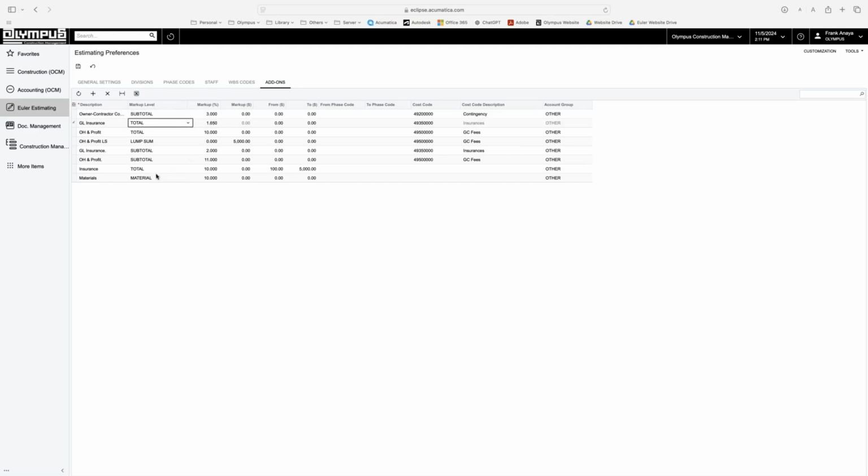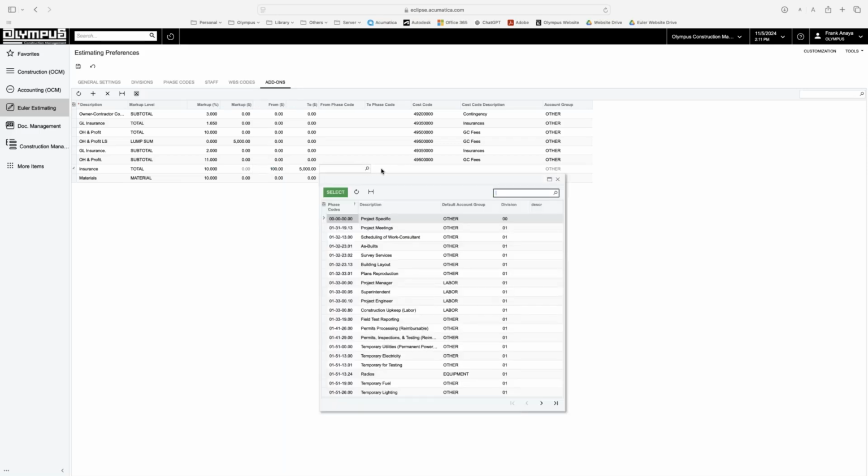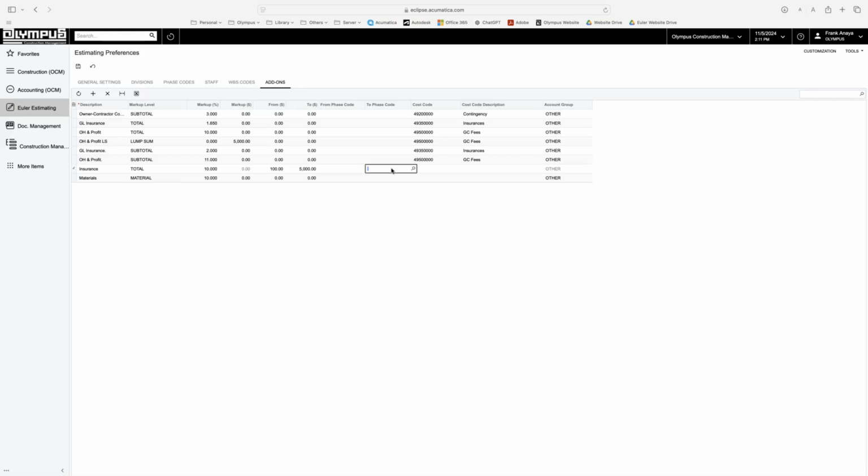We also have the ability to mark up materials or labor or equipment or any other kind of accounts, just by themselves. We also can get more specific and have some kind of tiered markups using the from and to fields. In addition to that, we can even target a specific phase code range to mark up on an estimate. And of course, we can use combinations of all these markup levels, making the markup a very flexible tool within the system. So now let's take a look at the estimate.